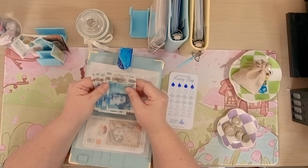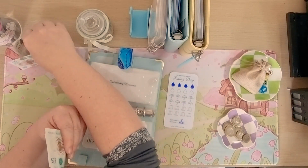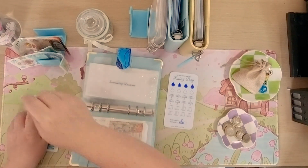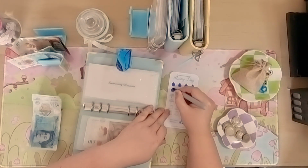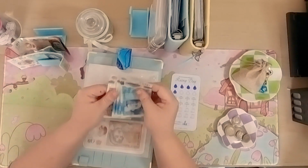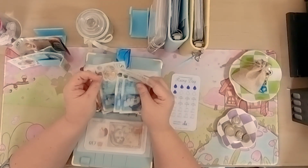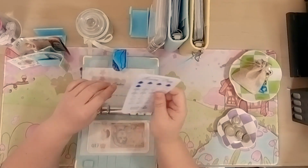This is going to get 5, but I'm going to put in a 10 and take a 5 out because I don't have any fivers. So this is getting 5. Swimming lessons. Which really do a tracker for that, shouldn't I? I have got some new trackers to show you. I've been busy. So this now has 10, 15, 20, 25 pounds in swimming lessons.